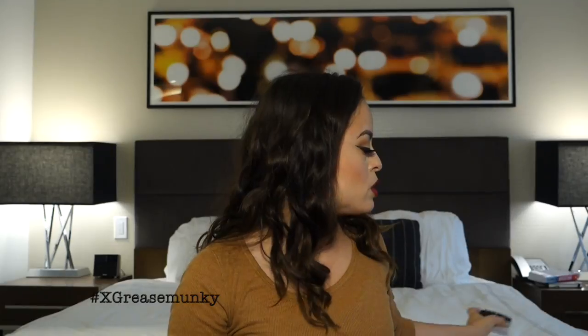So I do set with that, and then just so I don't look cakey, I go back in with this elixir and spray just to set everything. But before that, of course, I'm gonna have to put on my bronzer and my blush. I recently purchased one of Tarte's holiday palettes. Tarte had a different palette with Sephora, and with Ulta they had another one, and I purchased the one at Ulta. I truly love that palette. That palette's gorgeous.